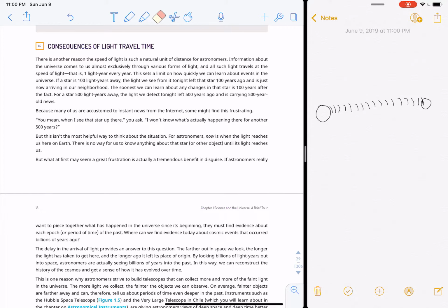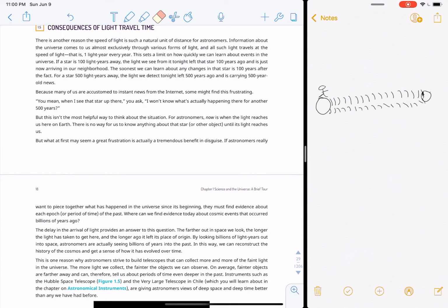While that signal is traveling to us, the people over on this planet are doing other stuff. And then something else happens, they want to send another signal. Well, they have to wait until this signal gets to us, okay? So what this means is that when you look out into space, you're actually looking back in time, because you're seeing light as it was when it left.